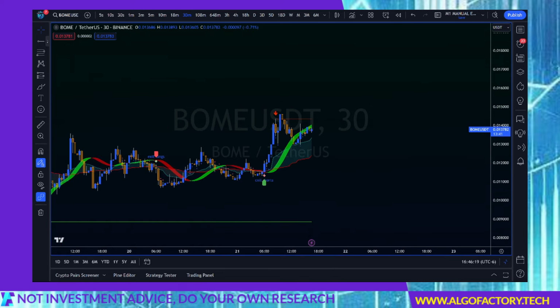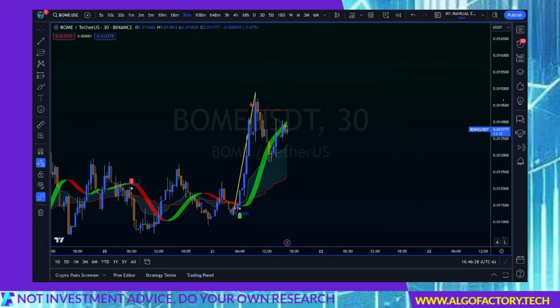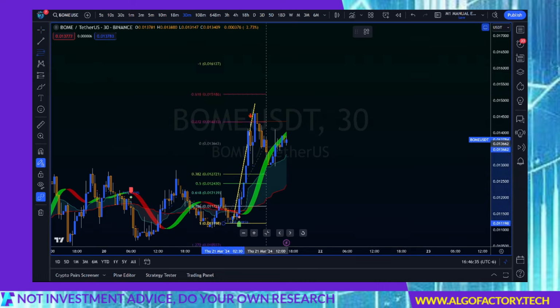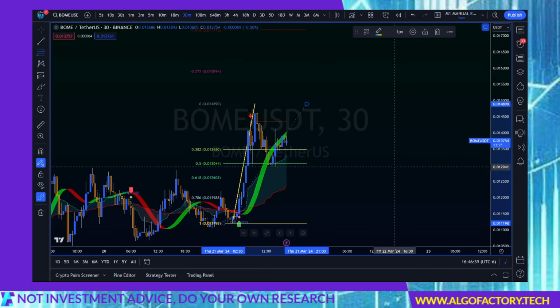I'm going to map the move up here, the impulse, just so everybody can see it. It's that yellow line. And then I'm going to apply a Fibonacci extension to this. And again, if you want to learn how to use this tool, which is pretty darn accurate, you can come over to algofactory.tech. It's easy to do, teach you how to use it. Shoot, you can learn for free just watching these types of shows.